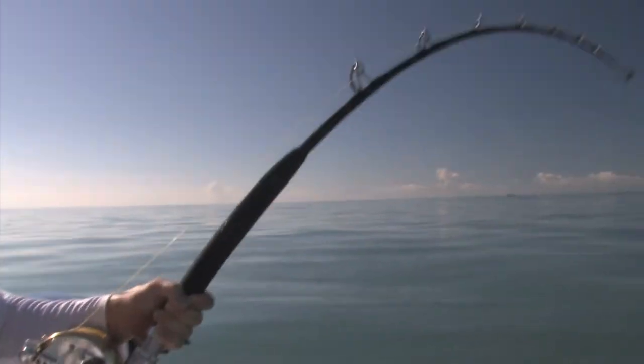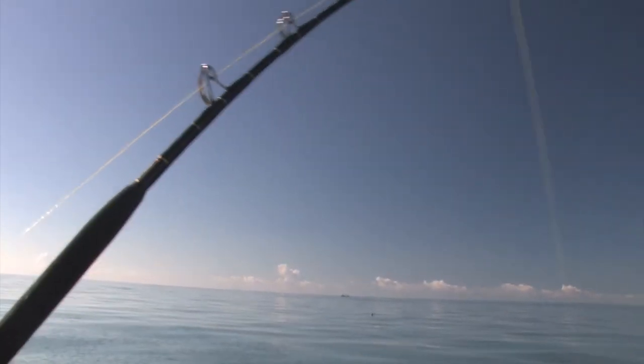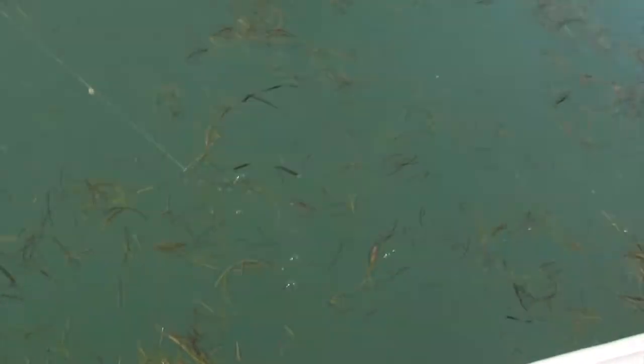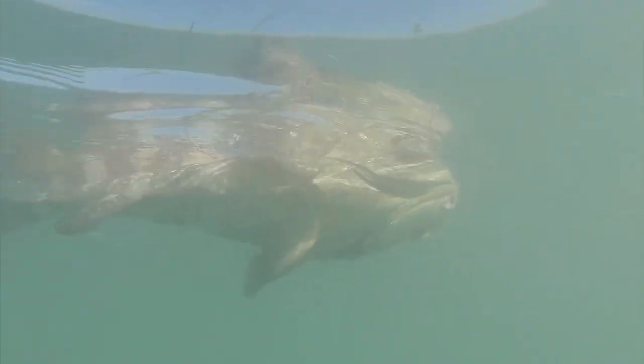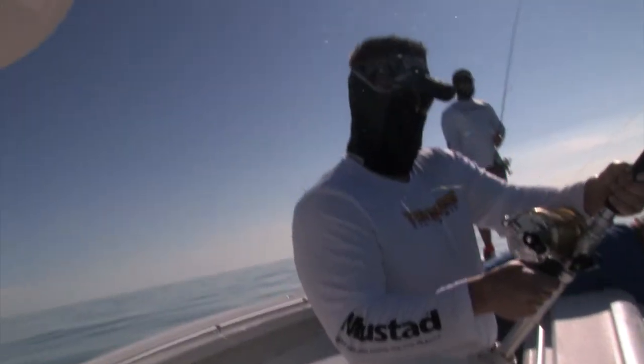There he is. There he is. Yeah. On the big rod. Big stick. Get him. Get him, Wes. There you go. Nice. Good job, Wes. Nice. There you go. There you go. It totally looks painful, man.